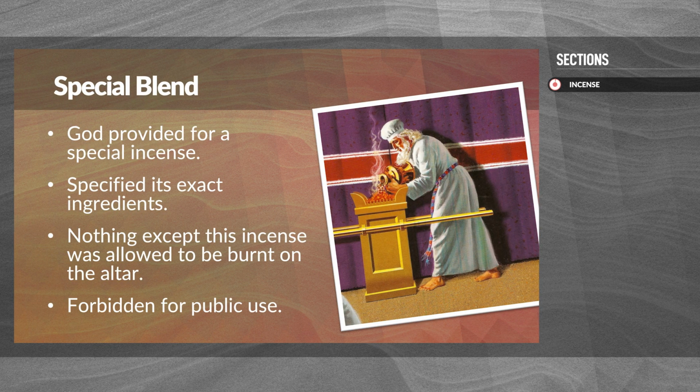God provided a special blend of incense, specifying each exact ingredient. There were 3 rich and rare spices, not identifiable today. These were mixed with frankincense, beaten into a fine powder, and then salt was added. God commanded that no other incense was to be burned on the altar, and only this incense was to be burned on the golden altar. Violation of any part of this ritual was punishable by death.